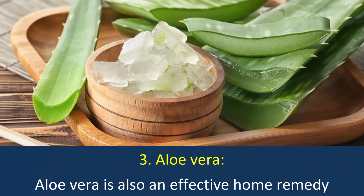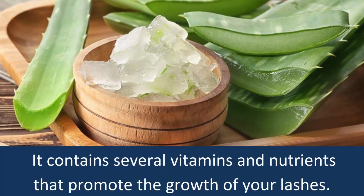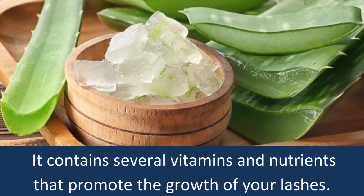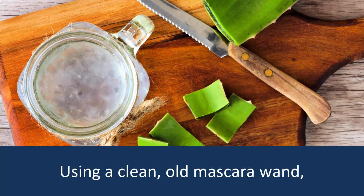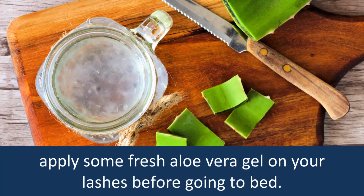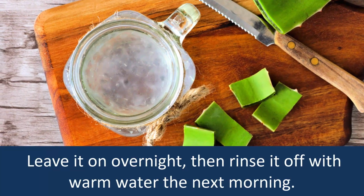Number 3. Aloe Vera. Aloe Vera is an effective home remedy that can help you get long and thick eyelashes. It contains several vitamins and nutrients that promote the growth of your lashes. Moreover, it helps keep your eyelashes moisturized. Using a clean old mascara wand, apply some fresh aloe vera gel on your lashes before going to bed. Leave it on overnight, then rinse it off with warm water the next morning.